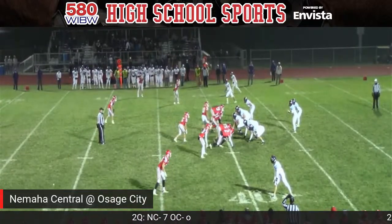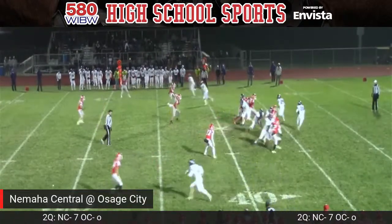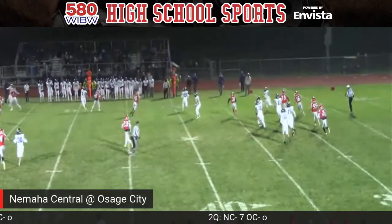Garrity extended all the way to the sideline. One receiver to the left. Kramer, another high snap. Designed roll to the right. Pressure comes from Aiden Rousey.